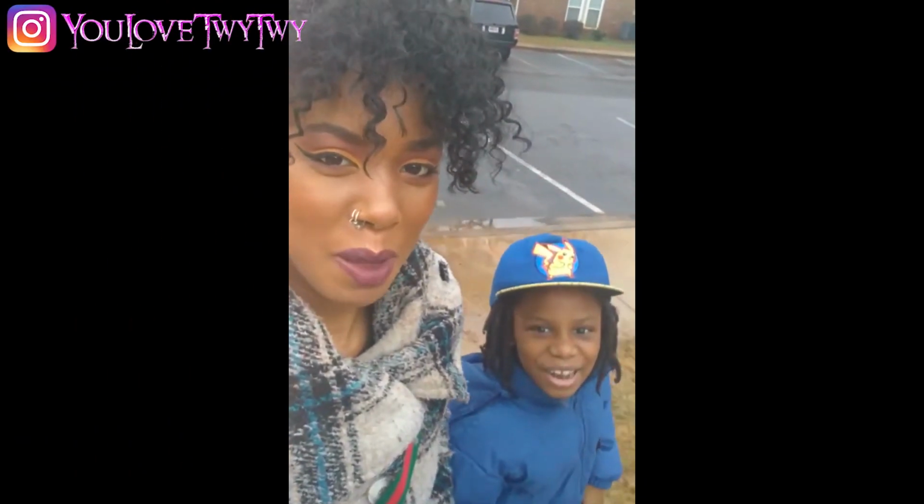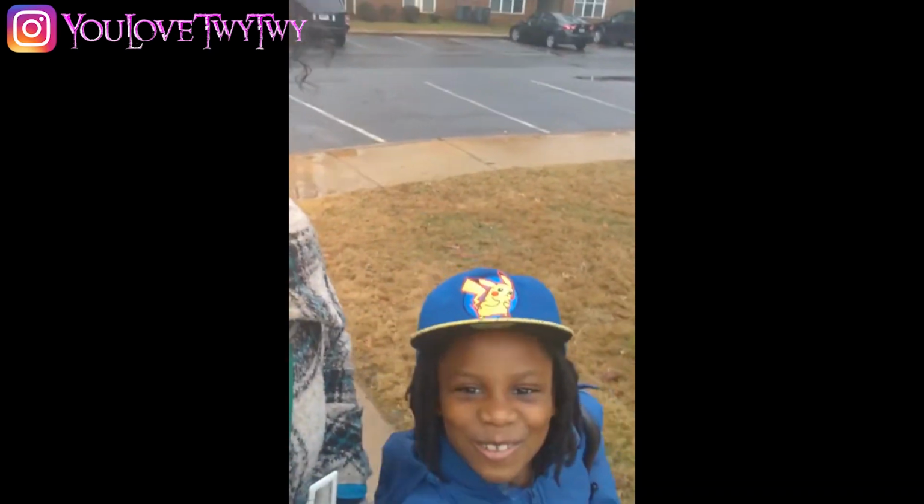This is what the foundation looks like in natural lighting. My little baby, say hey. What y'all doing? Okay, so this is what the foundation looks like in natural lighting, and it looks really good. It has a very warm glow to it.